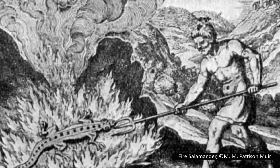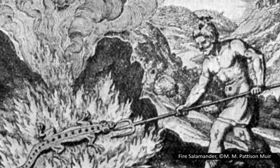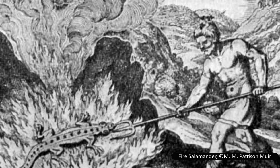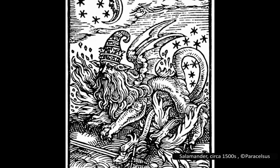Salamanders were commonly used as a symbol in alchemy as well. It should be unsurprising at this point, but they are typically used as a symbol of fire, and they were also sometimes used to symbolize the soul, or sulfur, or salt. Perhaps because of these associations, salamanders were often considered devils in the 1400s and 1500s.